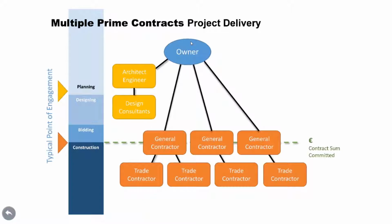There is another method, the multiple prime contracts project delivery, which has finally the same project phases. The difference is that the owner contracts directly with separate specialist contractors for specific work systems. This method reduces construction costs by eliminating some construction managers' fees and general conditions costs. But due to the separation of contracts, a potentially disjointed team can result from this delivery system.